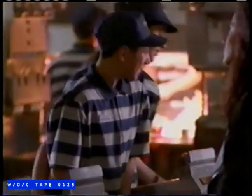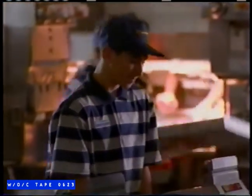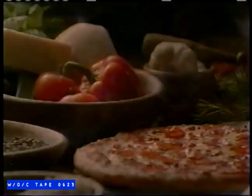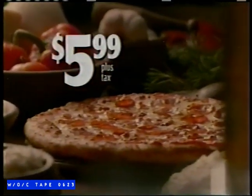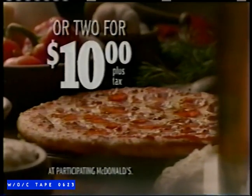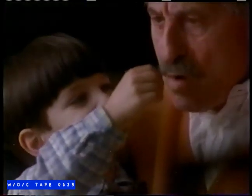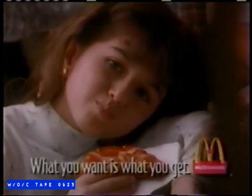When you dance down the street with the cloud at your feet, you're in love. For just $5.99, you can enjoy the great taste of a McDonald's family-sized pepperoni pizza or two for just $10, now and throughout the winter. $5.99 pizza, with love from McDonald's.